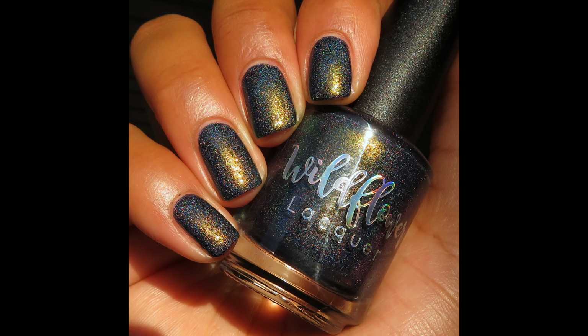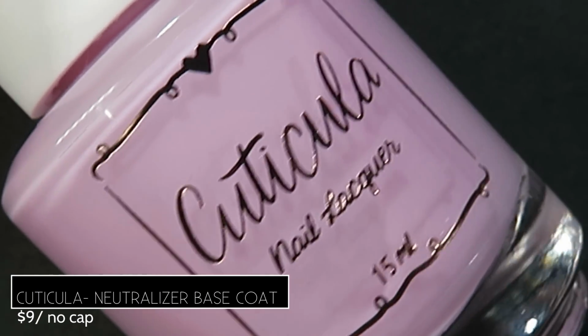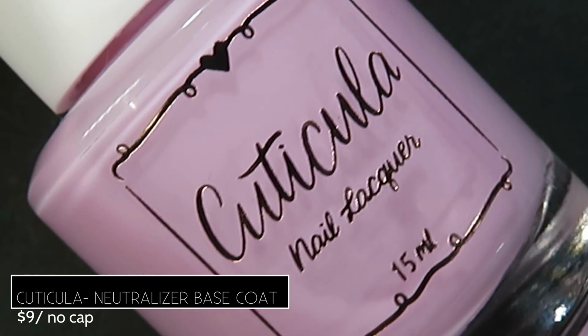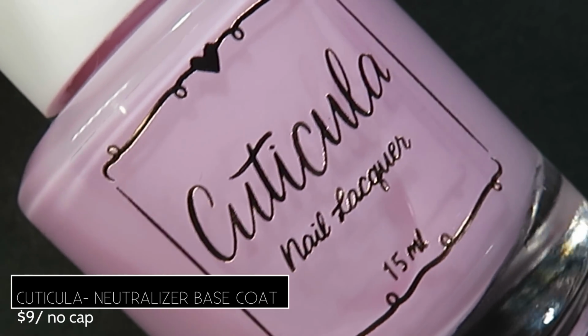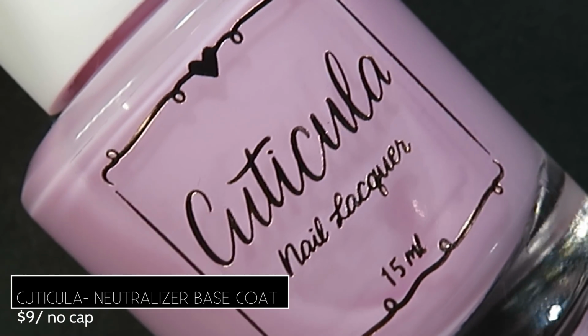Pictured are 2 coats of Geralt Can Have All My Coins from Wildflower Lacquer. In the indie pickup shop this month, Cuticula is introducing for the first time their neutralizer base coat. It's described as being a lilac tinted ridge filling base coat that neutralizes stains and adds a layer of opacity for more sheer polishes. It's going to retail for $9 and there will be no cap.